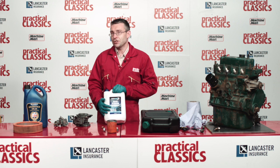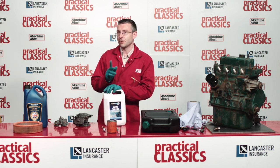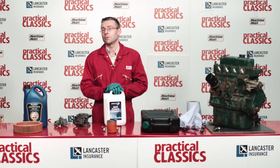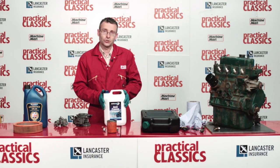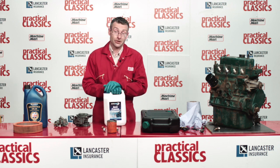You should change it every 2 years, no longer than every 3 years. And the main reason for this is not that it loses its anti-freezing capabilities, but that it loses its anti-corrosion capabilities. And this really is why I'd recommend you to use antifreeze. It's not so much that you might get caught out in winter, because you could always drain the system in winter when the car's not being used.